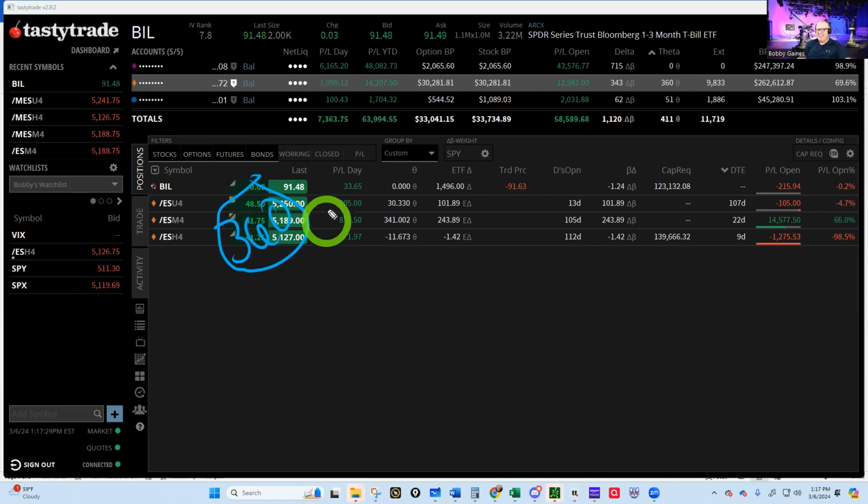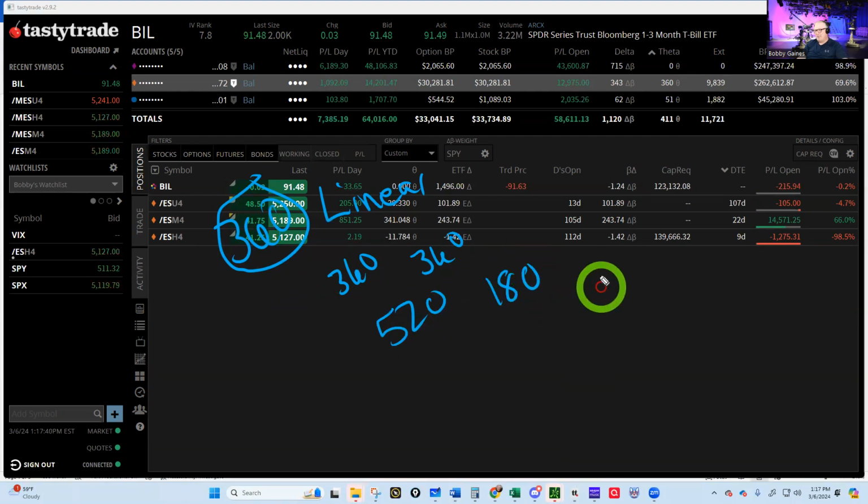But theta decay is not linear. It's not 360 today, 360 tomorrow. It may be 520 today, 180 tomorrow, 480 the next day. So theta is not linear, but it is the decay of the option. When price goes my favor, I get more theta decay. So I've actually made almost 3 times the amount that I should be making today. I made 1,080 in this account when I should be making 360.